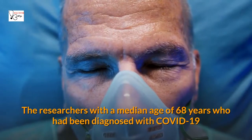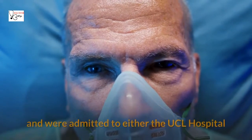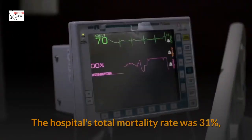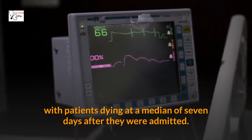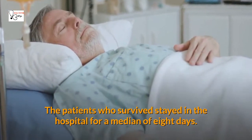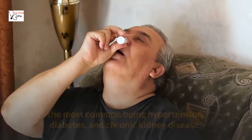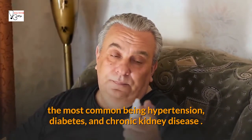The researchers studied patients with a median age of 68 years who had been diagnosed with COVID-19 and were admitted to either the UCL hospital or the Whittington Hospital between February and May 2020. The hospital's total mortality rate was 31%, with patients dying at a median of 7 days after they were admitted. The patients who survived stayed in the hospital for a median of 8 days. The majority of patients had another chronic medical condition, the most common being hypertension, diabetes, and chronic kidney disease.